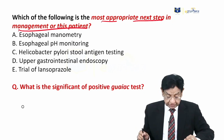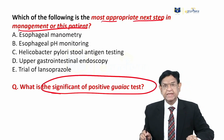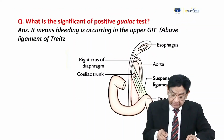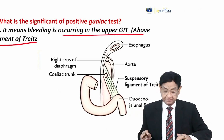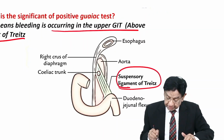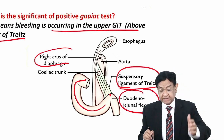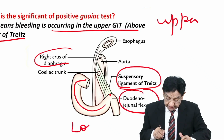Well, before I discuss this question, I want to ask you, what is the significance of a positive guaiac test in any patient? Write down the answer. Well, the significance is that bleeding is occurring in the upper GIT above the ligament of Treitz. You should know the anatomy. We have a suspensory ligament of Treitz, which unites the duodenojejunal flexure to the right crus of the diaphragm. So if the bleeding occurs anywhere here or in the stomach, we call it upper GI. If it is below, we call it lower GI.